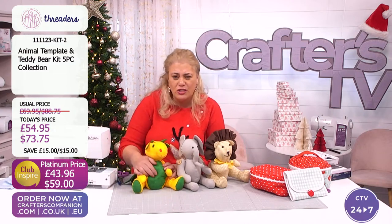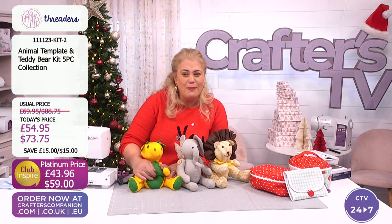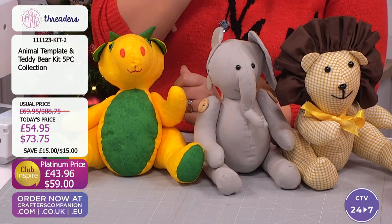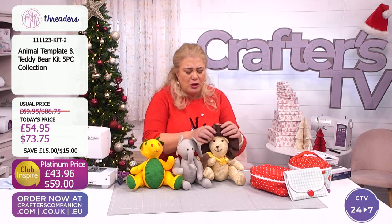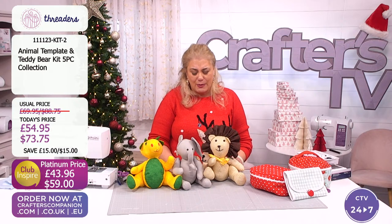And actually, if I can find them again, I found little recorders to put inside their tummies. So when you give them a squish, they will say something. I haven't worked out what my dragon should say. Maybe I should ask for answers on a postcard. They are so gorgeous. They are so squishable. I love the little frill that you've got around here for the lion's mane. I think it looks absolutely gorgeous.